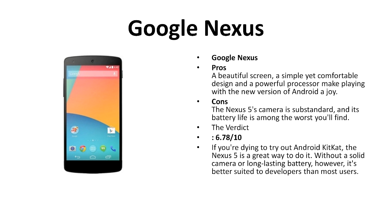The verdict: 6.78/10. If you're dying to try out Android KitKat, the Nexus 5 is a great way to do it. Without a solid camera or long-lasting battery, however, it's better suited to developers than most users.